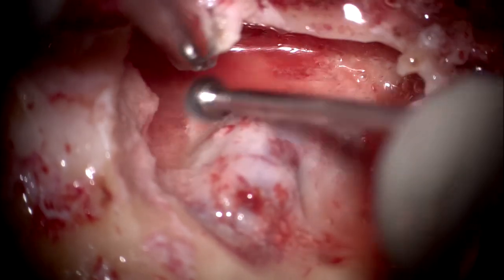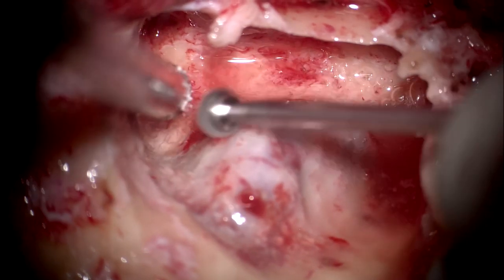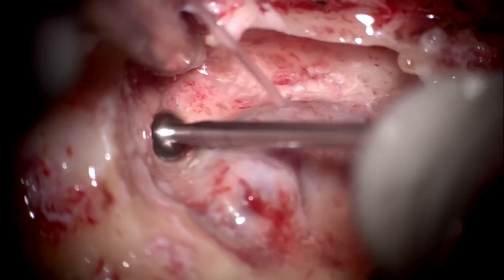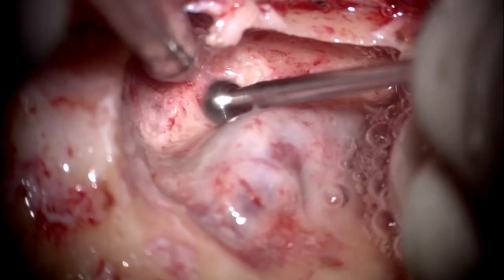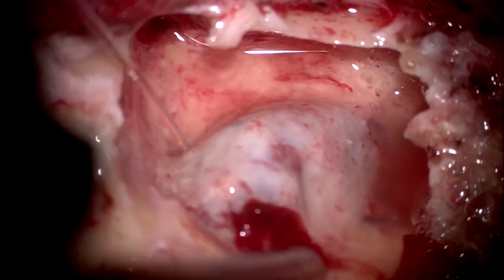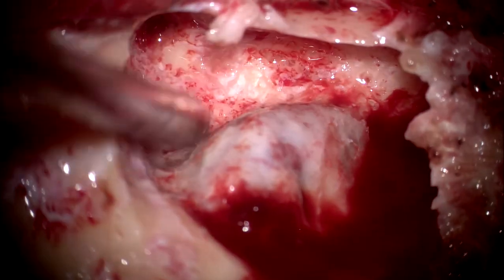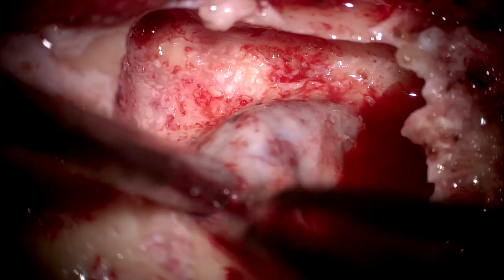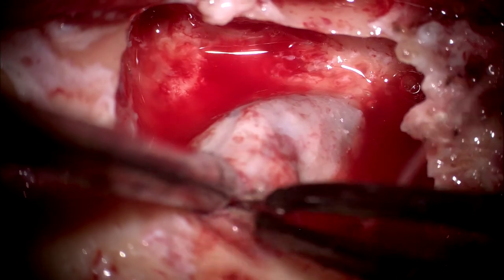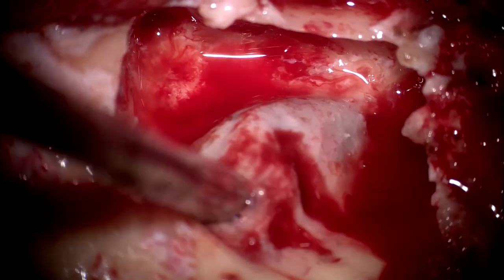Done. See all this bone over the sigmoid sinus. And this is the pre-sigmoid area. This is all pre-sigmoid area. Can you see this? Diamond. This is all sigmoid and that is the pre-sigmoid area.